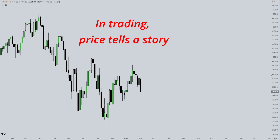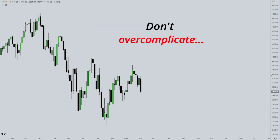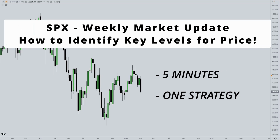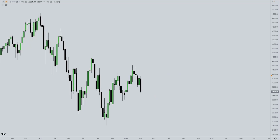In trading, price tells a story each week. If you can decipher this story, you will have success. As traders, however, we tend to overcomplicate things when actually you only need 5 minutes and one strategy for a simple and consistent analysis. So stick around for these 5 minutes to find out what's the story for next week.